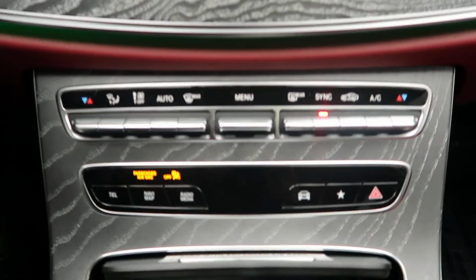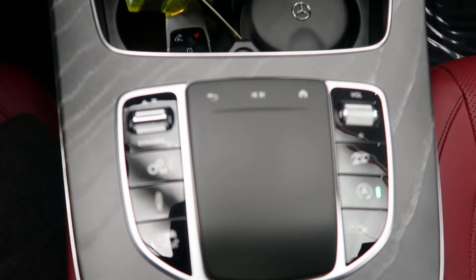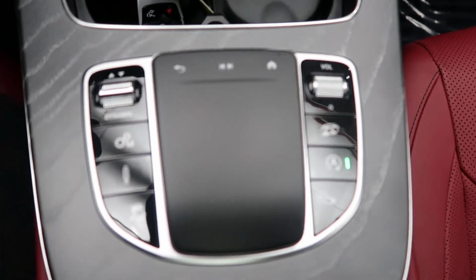Dual climate controls, hard keys for the media display, USB ports, wireless charging, touchpad for our infotainment center, Dynamic Select for our different driving modes, our exhaust button, parking cameras, USB ports in the glove console.